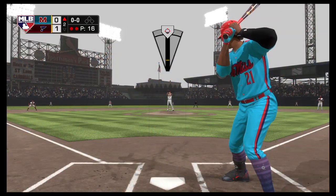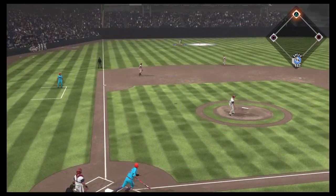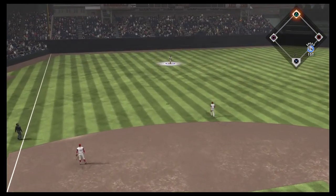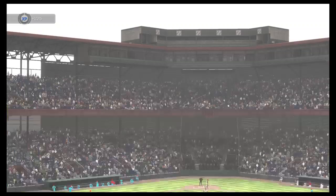Now at the plate, Noah Rodriguez, as the switch hitter will take his cuts left-handed here. This is in the air out to left field. Brock waits on it, makes the catch, and that'll retire the side.